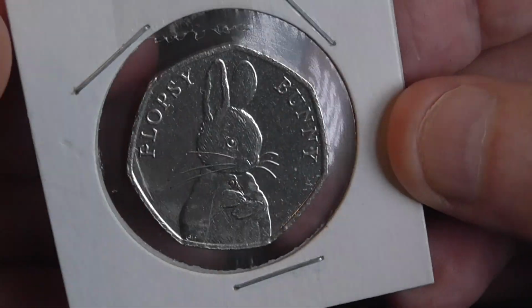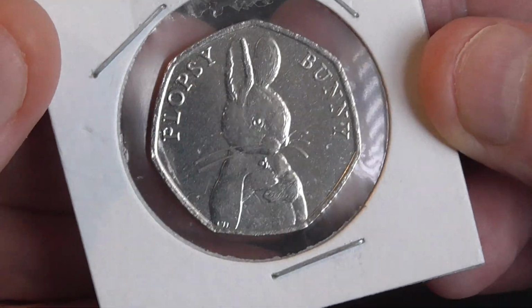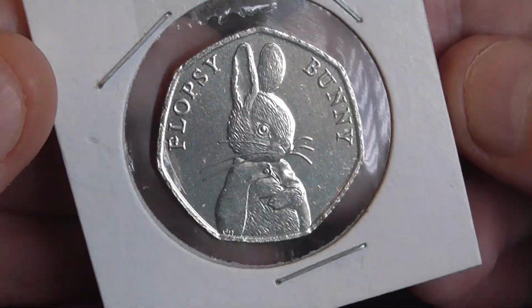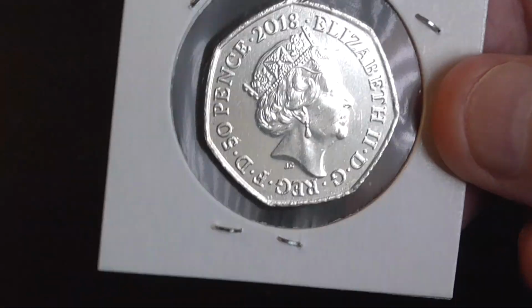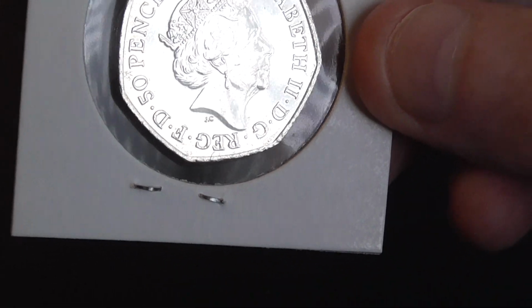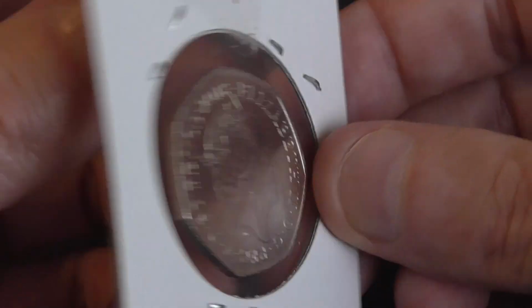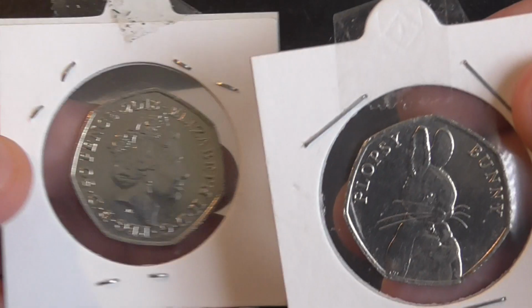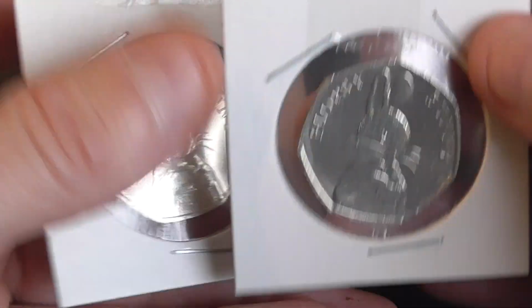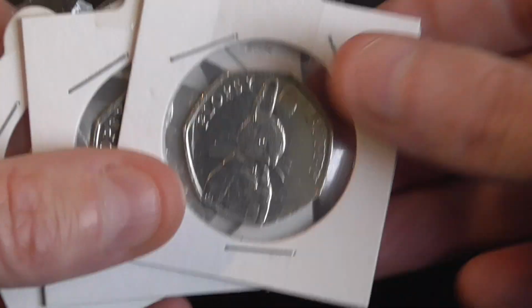So before the numbers came out, I did buy a few on eBay. I managed to get 4 of these for, I think it was £8. Flopsy Bunny. So I've done really well with those, because the mintage figures on those are the same as the Peter Rabbit, 1.4 million. So they've got to be worth a few pound. So I was really pleased with that. Yeah, and there's the other. Well, that's 3 of them in total. I did give one away.